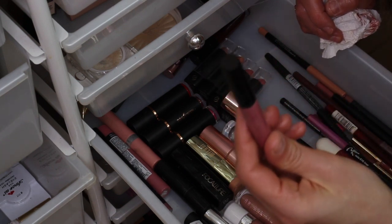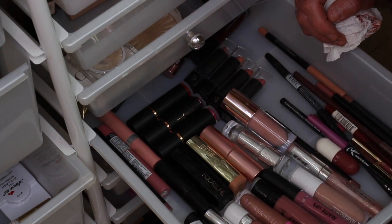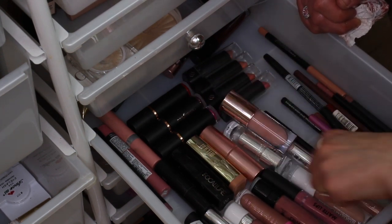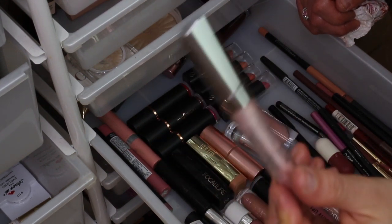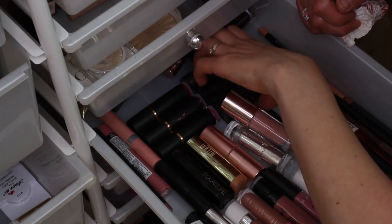Beauty Benefits from a dollar store. I know right off the bat that was crap. This is going. So now we get into another gloss by ColourPop. Love it. Almost ran out of it already. I'm hitting the pan, so this is almost out.